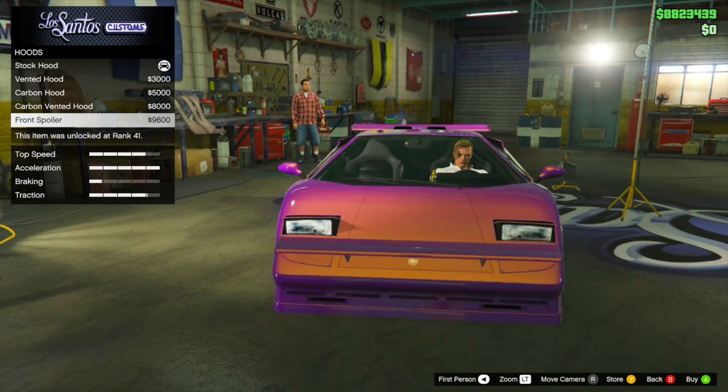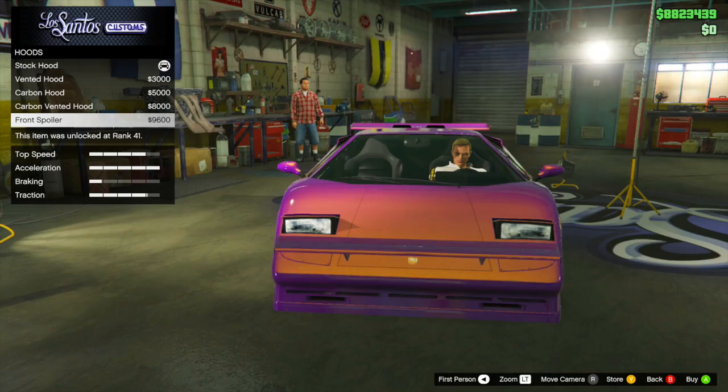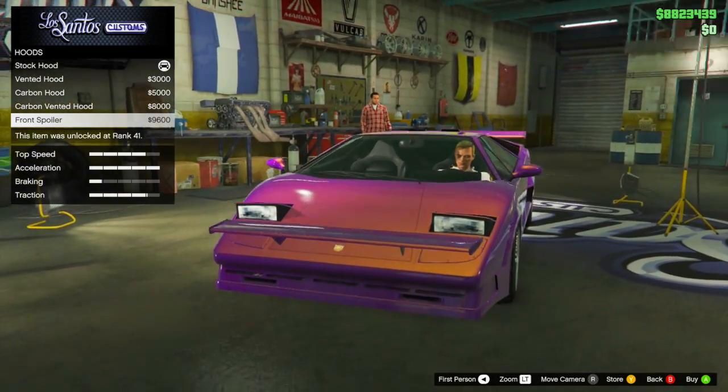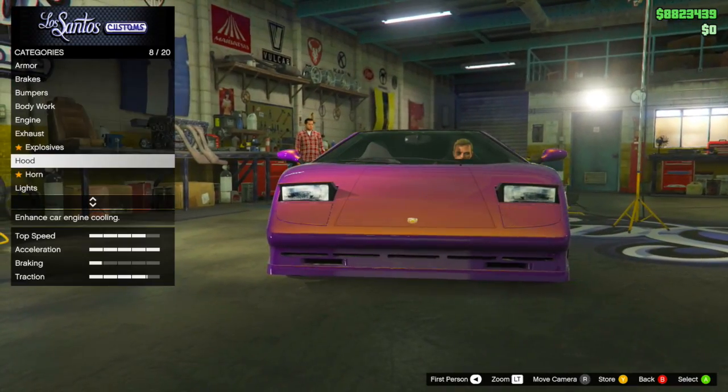Nowadays, since the car is obviously not produced, it's much easier to get it in the United States as a classic vehicle. But regardless, I thought that was pretty awesome, and that is why the option on the front is a front spoiler, which is pretty odd.